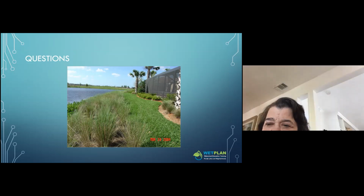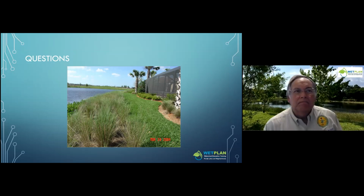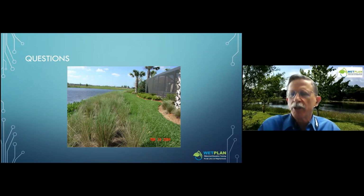Unfortunately, because of the slope, we don't have a flat slope the way you have in this picture. And we've got alligators in the pond, so I don't know that volunteers could help. Well, that's always a comfort level issue. Even when there's a 4-to-1 side slope, some people say that's too steep for them to walk on. And so I understand that's partially why Lee County has gone to a requirement of a 6-to-1 slope, which is flatter, 6 horizontal to 1 vertical.